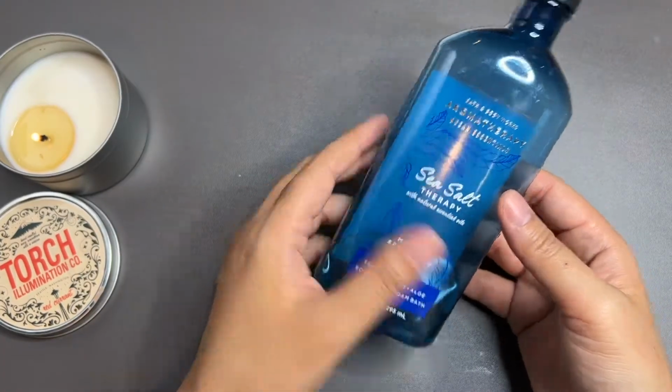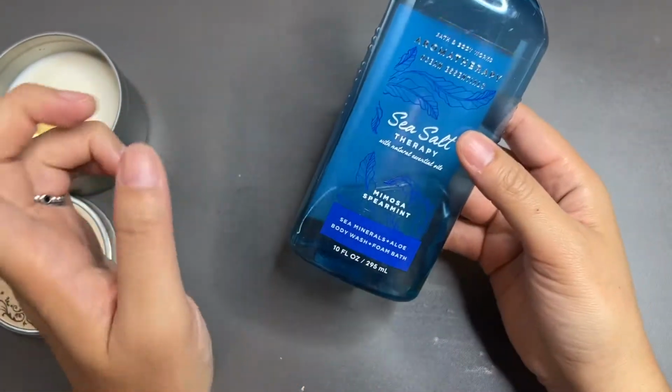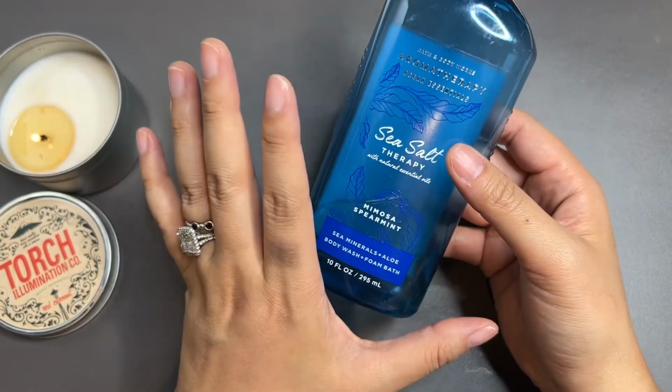Ooh yeah, the sea salt Mimosa Spearmint. This one smells good too. This one and the other one, very, very good ones. I like both of these.